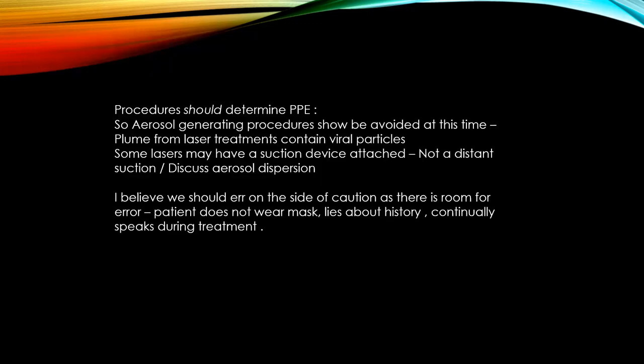So I wear a standard PPE for each procedure, whether there's aerosol or no aerosol, but procedures should determine PPE. And right now there is a shortage, it is a cost factor. So I was watching a webinar about going back to practice and what to do before. And they were even talking pricing. I know it's tempting to do specials and things like that, but you shouldn't do excessive specials because you don't want to have a rush of people coming through. You have to space people.